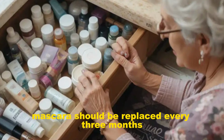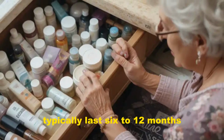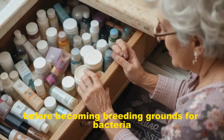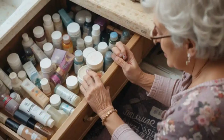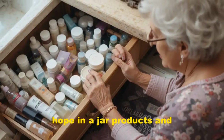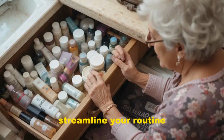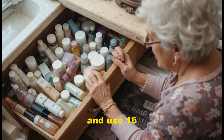Mascara should be replaced every 3 months, while moisturizers and foundations typically last 6 to 12 months before becoming breeding grounds for bacteria. If a product didn't work for you the first time, it's not suddenly going to start working now. Free yourself from these abandoned hope-in-a-jar products and streamline your routine to just the items you genuinely love and use.